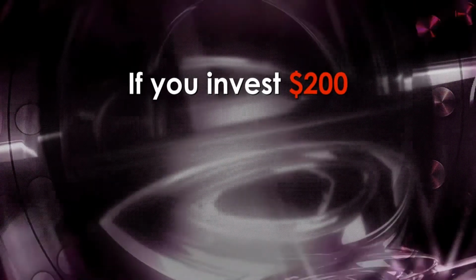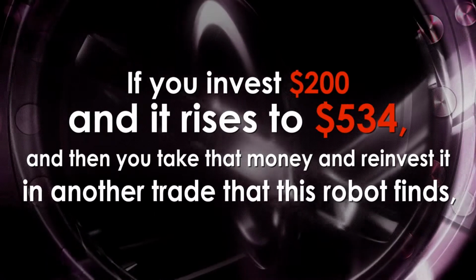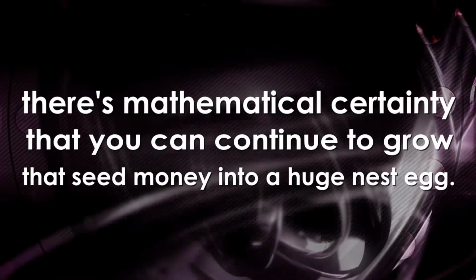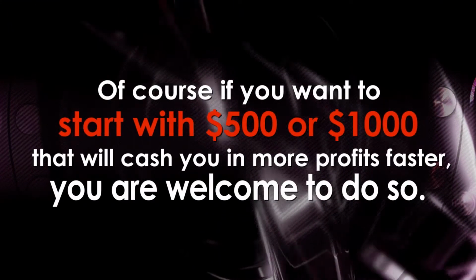If you invest $200 and it rises to $534, and then you take that money and reinvest it in another trade that this robot finds, there's mathematical certainty that you can continue to grow that seed money into a huge nest egg. Of course, if you want to start with $500 or $1,000, that will cash you in more profits faster. You are welcome to do so.